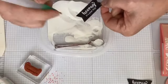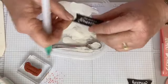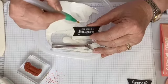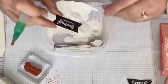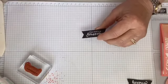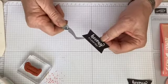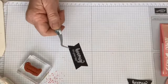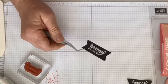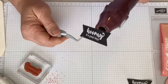This one has some extra stuff sticking, so I just have an extra one of these water painter things. And I just use that to kind of clean it up a little bit. I know some people like that extra stuff around, but I don't. I don't want extra snow, as I call it, on my card. And then, like I said, I'll show you what I did with this.